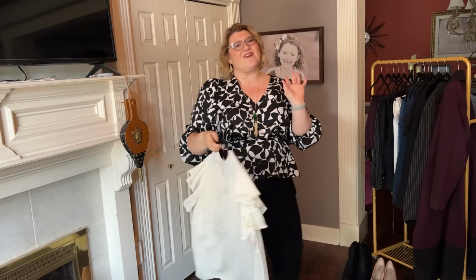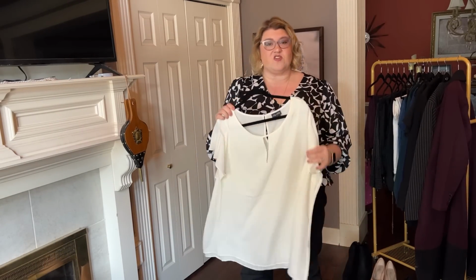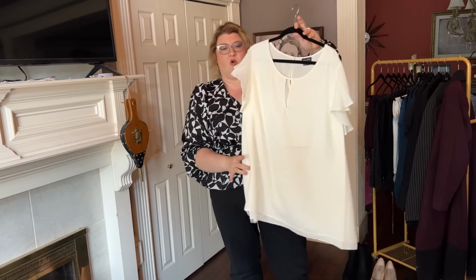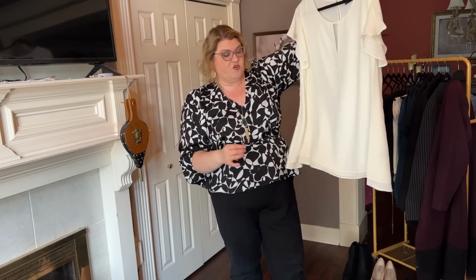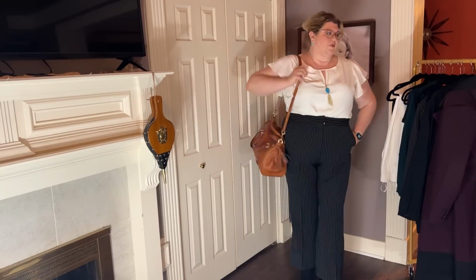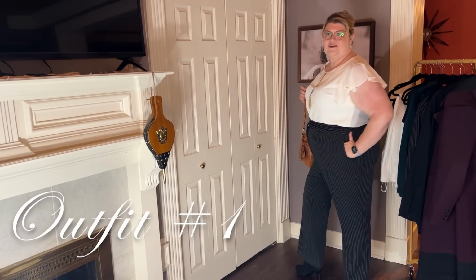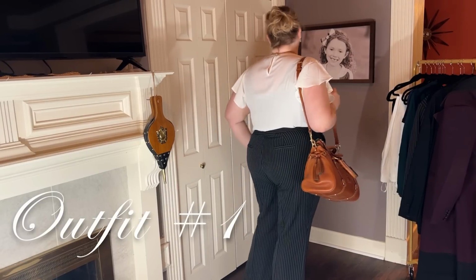So what we're gonna start with is this lovely white top. This is the Sweet Waterfall top. I'm a big fan of items that can be worn 2 ways. So this can be worn tucked in, but it's beautiful loose. It's hip length. It has a double layer, so it's fully lined, and the bottom lining actually comes out further than the top. It's made of chiffon and has a keyhole in the front and a keyhole in the back.